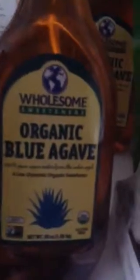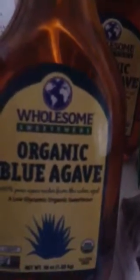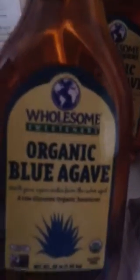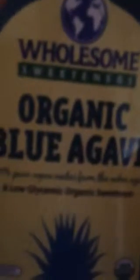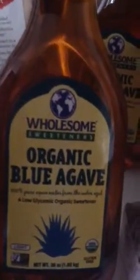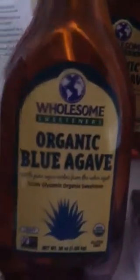Another sweetener, you know, I use stevia, but if I want to use something in my smoothies at home, this is a Wholesome brand, and it is the organic blue agave, which is low in glycemic. I don't know if you can see that there, but I'm going to try to focus it in so you can. It is a low glycemic organic sweetener.